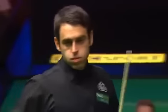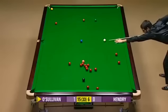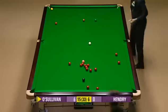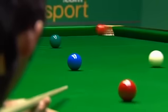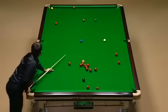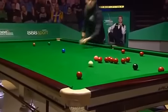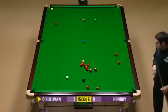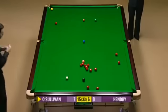Settle down now. To he who hath, it is given. Along the balk cushion, in off the yellow. Seven. Quite possibly the start of another frame-winning break.